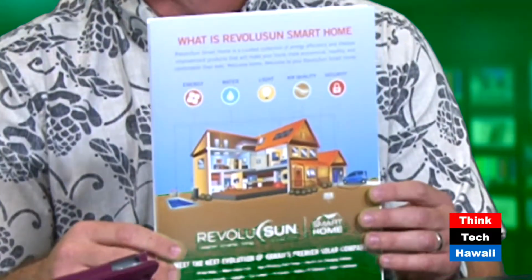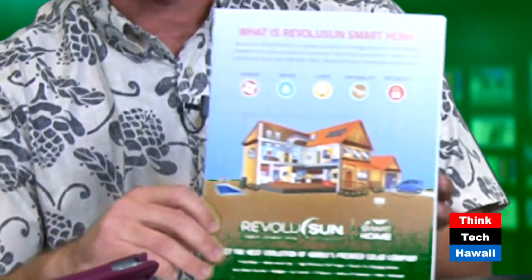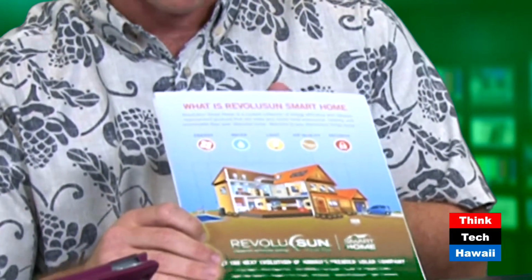Yes, so we've got my little brochure here, and you can see this is sort of our vision of this RevoluSun Smart Home. And we categorize these products into energy, light, air, water, and automation/security. So we talked a little bit about the lighting, and we talked about the water.